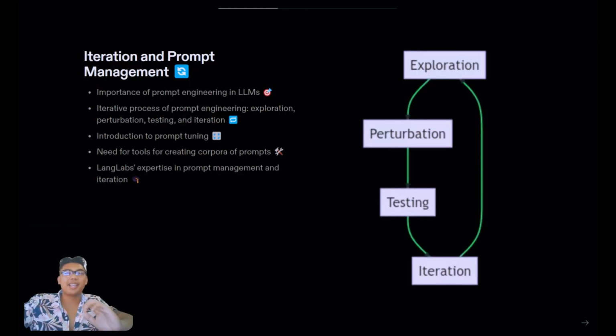Prompt engineering is a critical aspect of working with large language models. It involves crafting the input prompts to guide the model's responses in a desired direction. Prompt engineering is often an iterative process involving exploration, perturbation, testing, and iteration. Visual analytics tools like PromptAid can help in this process.